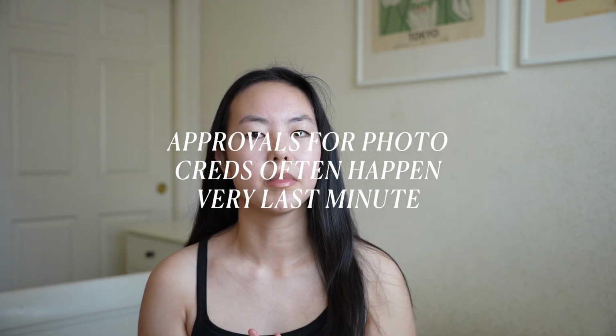Something else to keep in mind when you're emailing for a photo pass is that approvals can often be very, very last minute. So in my experience, usually the time frame for approvals has been around 24 to 48 hours. Sometimes it can be 48 to 72 hours for bigger artists, but usually you don't hear back until kind of 3 days before a show, especially if an artist is on tour. Usually their management team or their press team is sorting out passes and logistics for earlier tour dates, so they don't usually get around to your date or your show until kind of 3 days before.